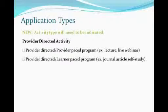A provider-directed activity is one in which the provider or the presenter is the person that has developed the program and is directing the education, is providing the education. Some examples of this would be a lecture or a live webinar, because the provider is pacing the program, they're providing the information. Or is it a provider-directed or learner-paced program? And in an activity like this, again, the presenter or the provider has created the content for the program, but it's a self-study, for example. It's a program where the learner is pacing the education, and they can do it whenever and however long it takes for them to do it. So you would just need to indicate your application type.